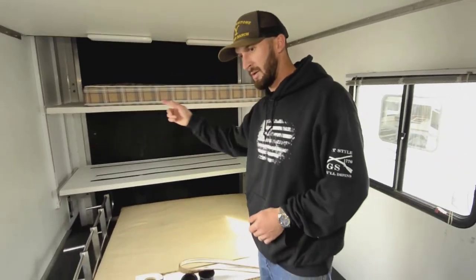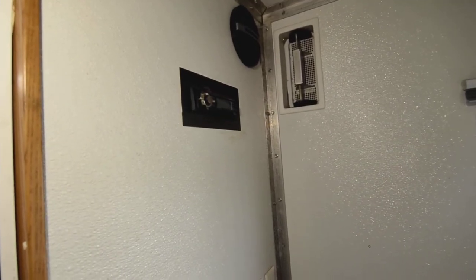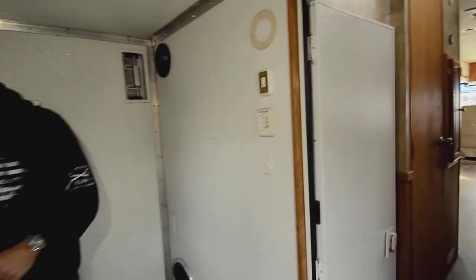You have the ladder here that hooks onto the side. And then over in this corner, you do have a separate stereo head unit so you can play separate music in different places. So if you guys like to listen to music when you're going to bed, you can have your own music. Kind of a neat touch there. And then the audio and video hookups for a TV are all right there. Super duper cool unit.